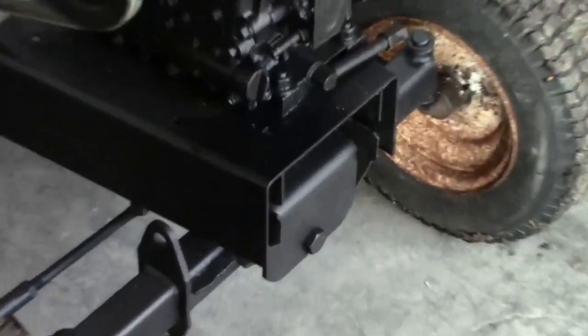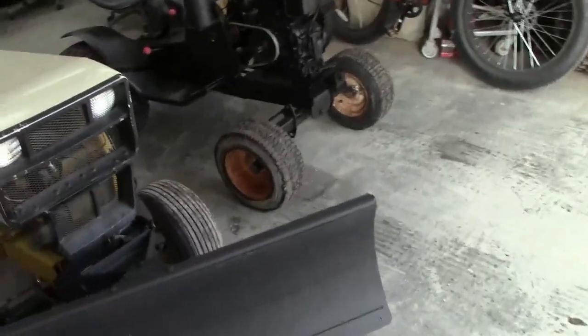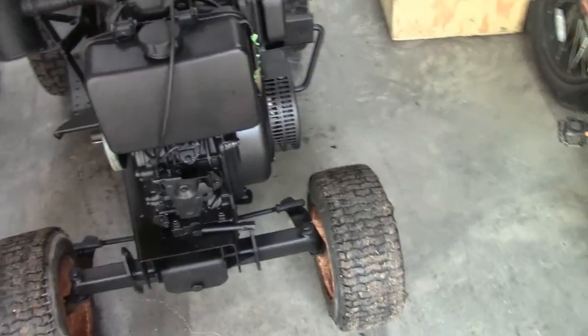Again, I got another oil leak from the oil filter right there. You can see right there, that's fresh oil, and that's from diesel, which that leak I'm pretty sure is stopped. But really, used motor, makes sense it's going to leak something.